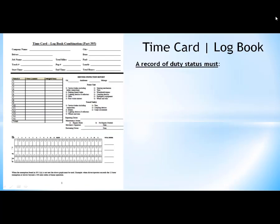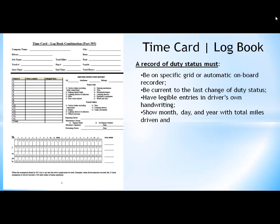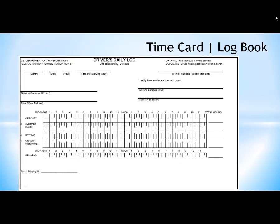Time card logbook combination. A record of duty status must be on specific grid or automatic onboard recorder, be current to the last change of duty status, have legible entries in driver's own handwriting, show month, day, and year with total miles driven, and total hours in each duty status for each 24 hours of record. Show vehicle number or state and license number of each vehicle operated during that 24-hour period. Have the carrier's name for whom work was performed and beginning and finishing times for each carrier. Here's a closer look at that.